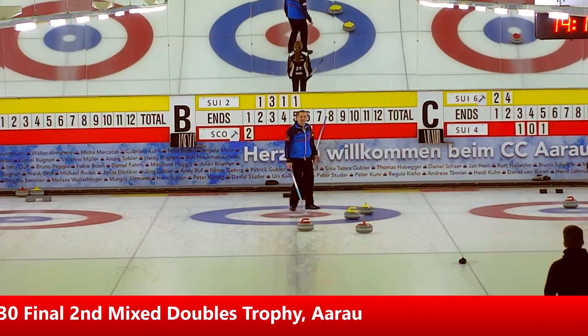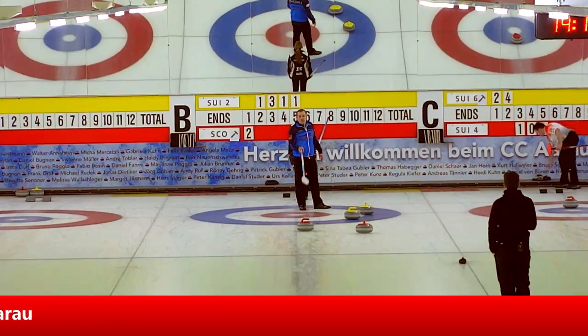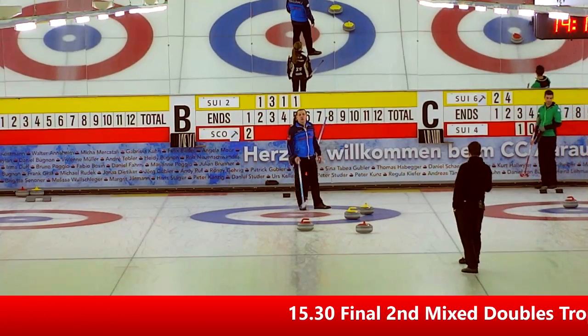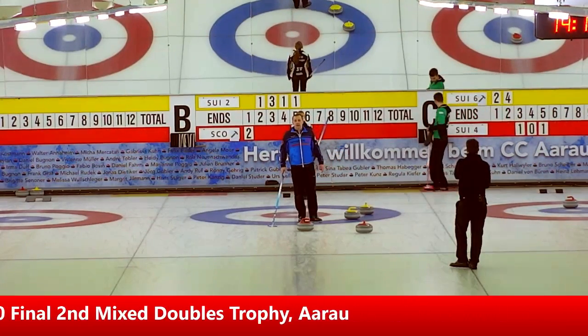I quite like that. He's choosing to go in right now and then hoping to put the guard up, because they'll always be trying to rip it. Even if it's one guard, they'll try to rip it. Yep.